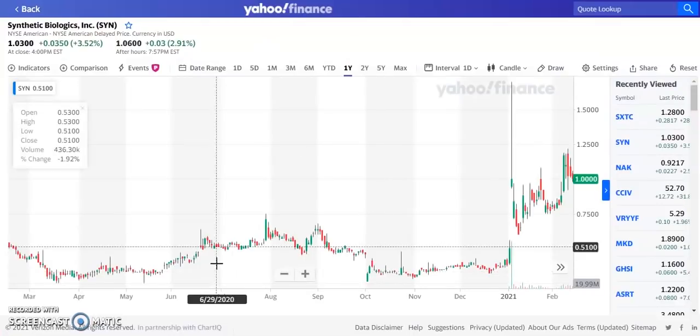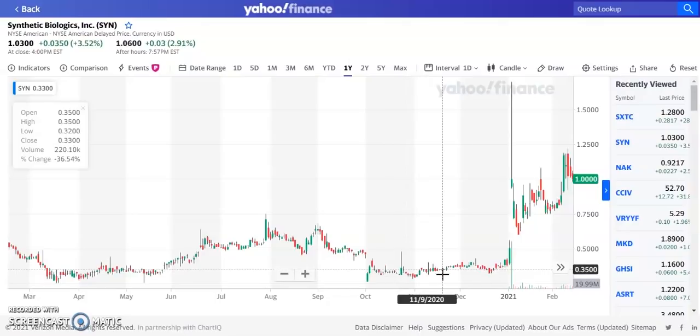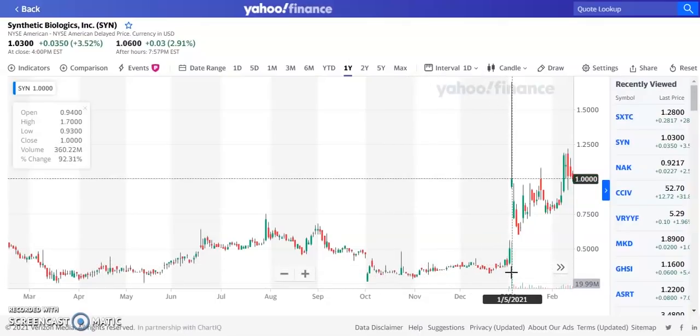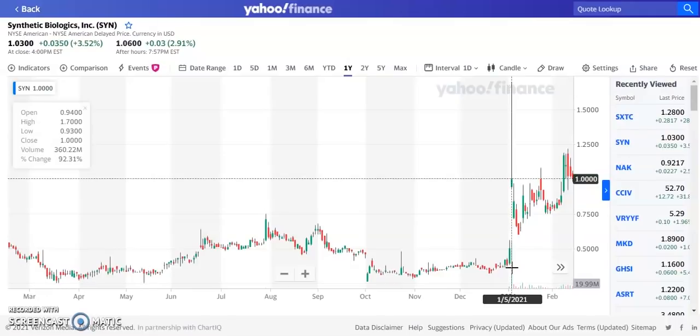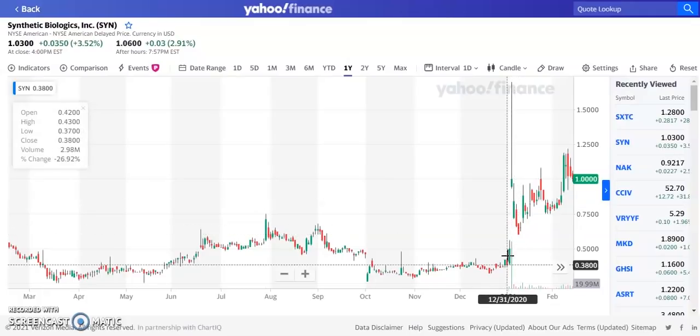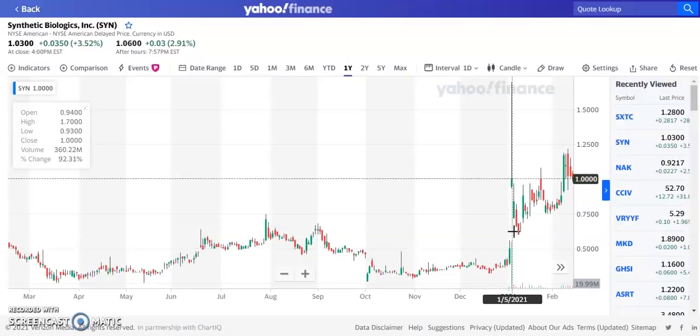If we take a look here at the chart, this one had a beautiful consolidation down here in the November, December area, all the way around the 30 cents, 35 cents area. Then we saw this huge spike with volume. 360 million shares traded in January. The stock went from 38 cents all the way up to highs of $1.70. Once again, the stock was a little bit overbought at this level on January 5th. Obviously, we saw a major pullback all the way back down to about 60 cents. So it still made a decent 60, 70, 80% gain from the price that it was at. But it definitely had a huge pullback.